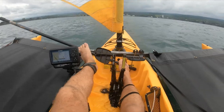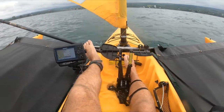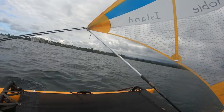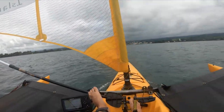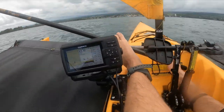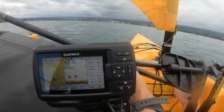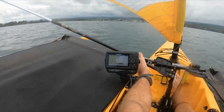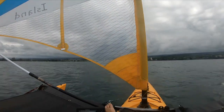Thinking Hobies don't sail down here, so I break out the extended stick. It works. What am I doing? 4? I was doing 4. 3 something now. Come on, Wynn. Don't die on me now.